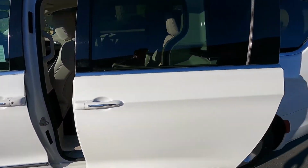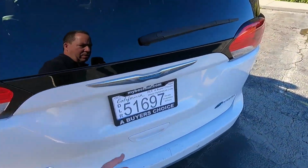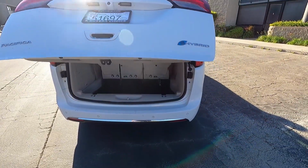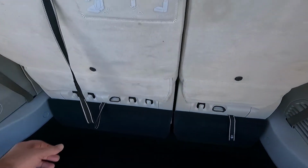It's still under warranty. The plug-in hybrids in California have a warranty up to 15 years or 150,000 miles from the manufacturer, including on the hybrid battery pack.